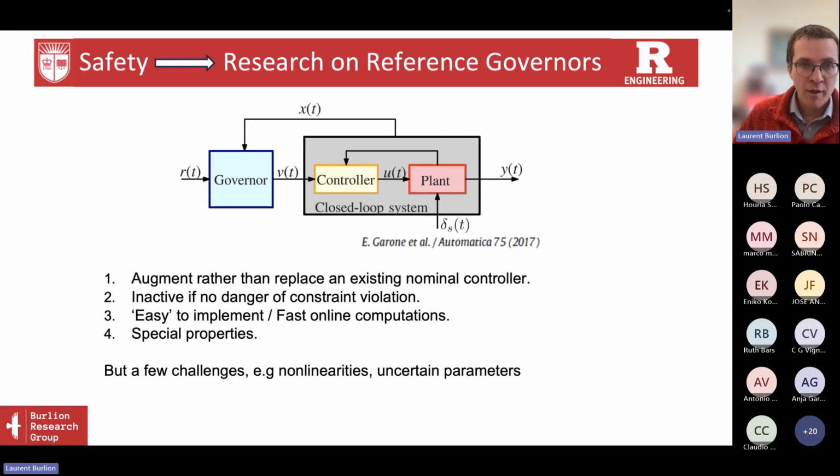You can see the reference governor as a particular, maybe simpler, MPC method, right, for people working on model predictive control. But contrary to model predictive control, there is already a pre-stabilizer or a nominal controller. So there are also some interesting properties. For example, using reference governor, we can guarantee recursive feasibility, etc. We can compute the O-infinity set, at least for linear systems with linear constraints. There are still a few challenges when your system is nonlinear or when you have some uncertain parameters. So we also worked on these particular challenges in the last few years.